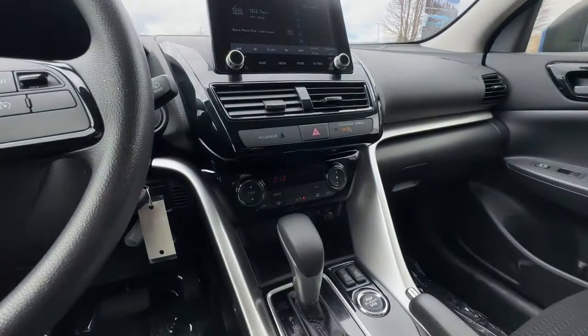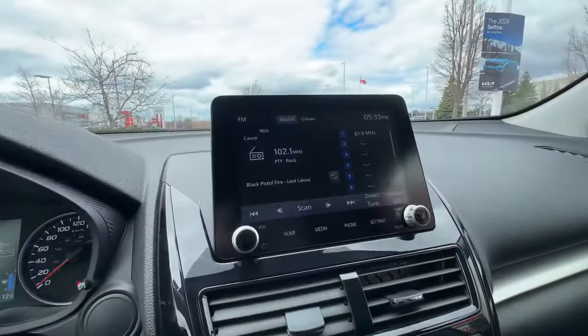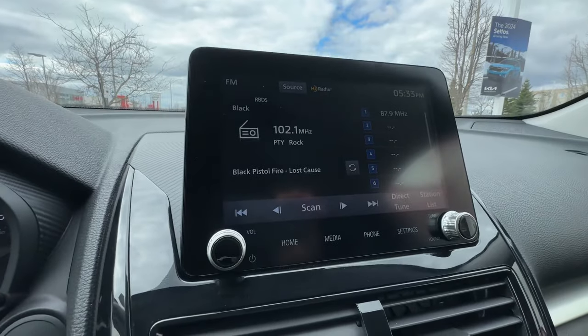And then here's a shot of the center stack here, very nicely laid out. Got a nice big touchscreen display there. It does have Apple CarPlay and Android Auto, as well as HD radio too.